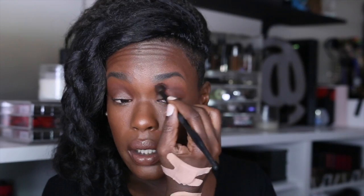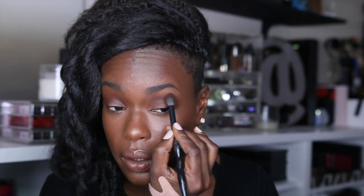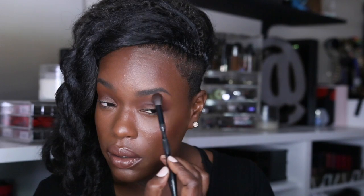So I'm going in quickly with an LA Girl palette, and this is in Harmonize. I'm taking the very darkest brown color in my crease and blending it. Then going in with a little bit lighter color, I'm blending it out. This brush had too much makeup on it, so I'm gonna blend out the edges, blend it down onto my lid, and blend a little bit more. Leave it onto my lid. Then I'm gonna add a quick pop right in the center of my eye, and blend it a tiny bit. Just for something very, very simple.